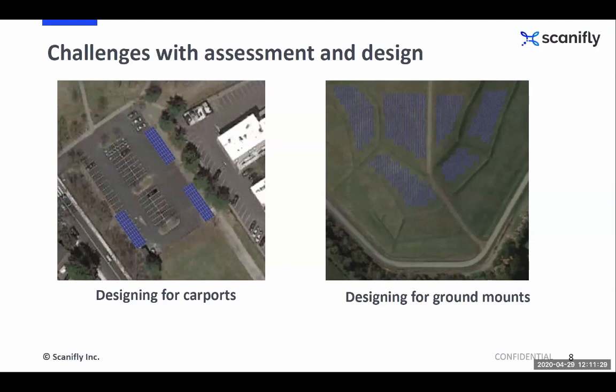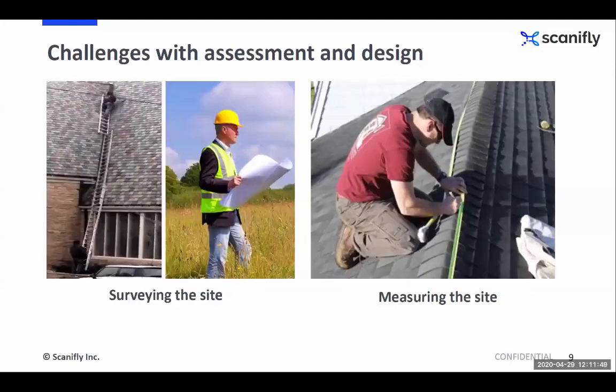The example on the right-hand side is designing for ground mounts, right? Again, just designing on a flat 2D plane. It's hard to tell what's going on with the topography, but in fact this is a capped landfill, so the topography is changing there. So we need to take that into account.